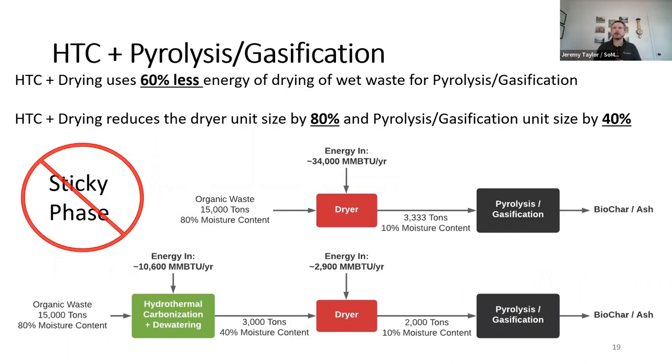When pairing HTC with pyrolysis or gasification is where the energy efficiency of HTC really shines in converting wet organic waste to beneficial use products. So HTC uses 60% less energy than just drying of that material alone. And that's due to the high dewaterability associated with that hydrochar product. Because of that efficiency, the dryer unit can be 80% smaller, and the gasification unit can also be reduced in size. So pairing HTC with pyrolysis to make biochar or gasification for energy production is more energy efficient than just drying of that original organic matter, or the sewage sludge or food waste in this case, and then pyrolyzing and gasifying it itself.